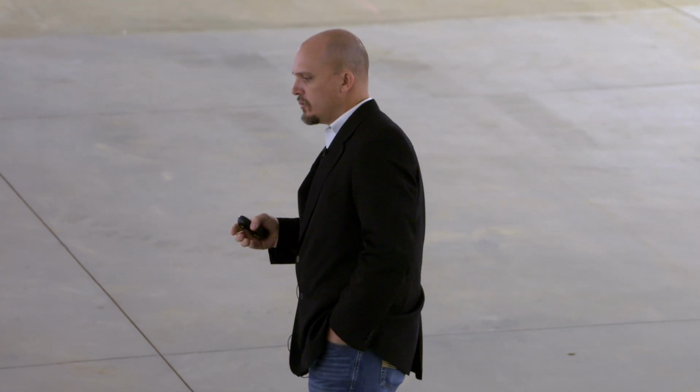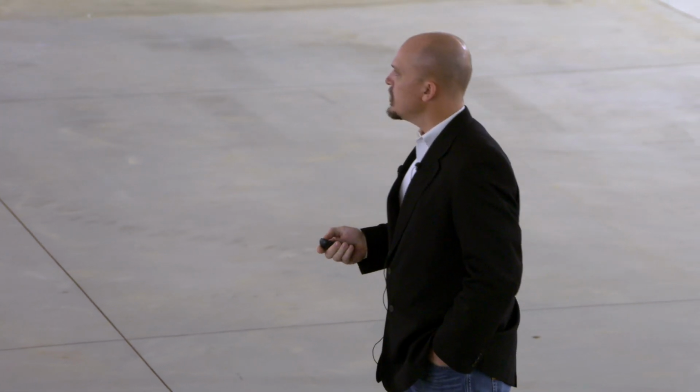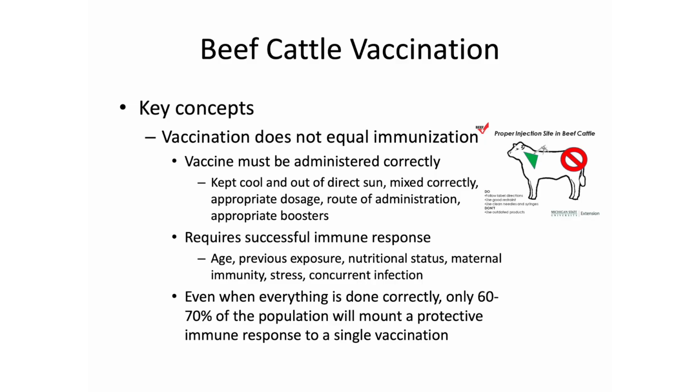I think many times we depend on vaccine as a crutch, or we expect vaccine to be a silver bullet that's going to solve all of our problems, and that's just not the case. So I think it's important to remember, when we start talking about vaccination, that it's just a tool. It's just one tool in a toolbox of many tools that we can use to try to improve animal health. And remember that just because we poke a needle through the hide of that animal and inject something in it, that does not mean we've necessarily immunized that animal. There are a lot of factors that come into play in how that animal responds to the vaccine.